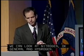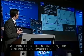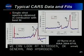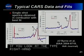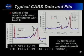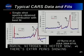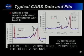Next chart. So here are just two single-shot spectra taken in a combustor. If you look at the top right-hand corner, that's a typical warm air spectrum showing nitrogen, the big peak, and the smaller peak is oxygen. The chart on the left shows, again, nitrogen, but it's hotter now. There are extra peaks showing there, the vibrational peaks. And then those really skinny peaks are hydrogen. So from one spectrum, we can measure those, and then we can fit for those species concentrations.